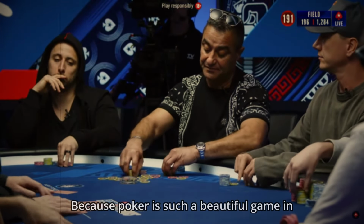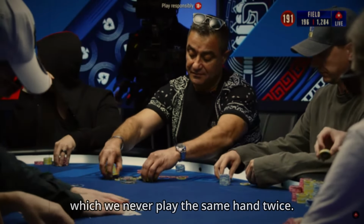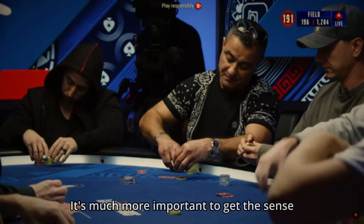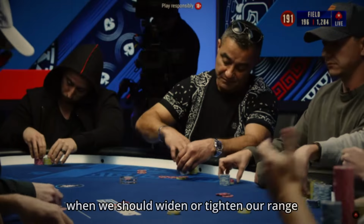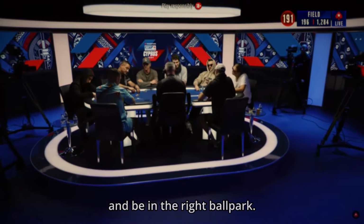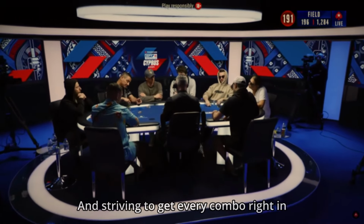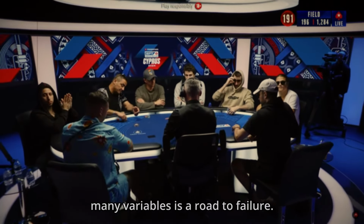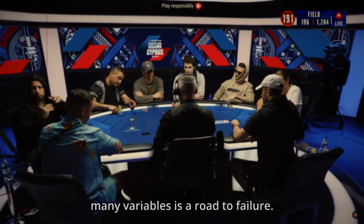Because poker is such a beautiful game in which we never play the same hand twice. It's much more important to get the sense when we should widen or tighten our range and be in the right ballpark, and striving to get every combo right in every single situation in a game with so many variables is a road to failure.